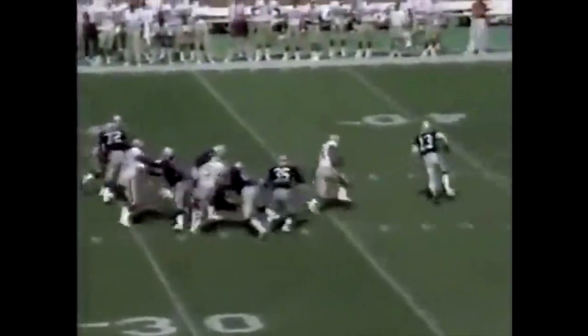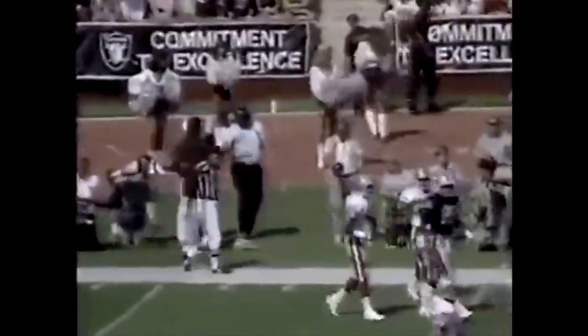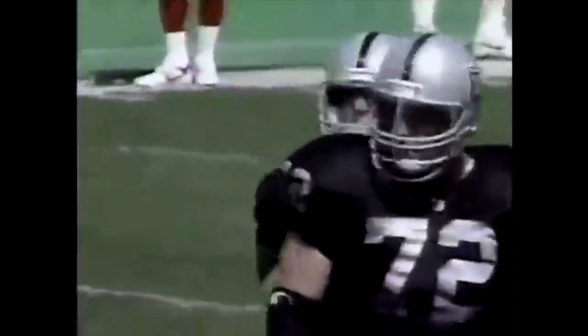Schrader back to throw. Chased by Haley. Out of bounds and well out of bounds. And the Raiders will try to tie it now. Schrader, if they give him protection, he'll beat anybody.